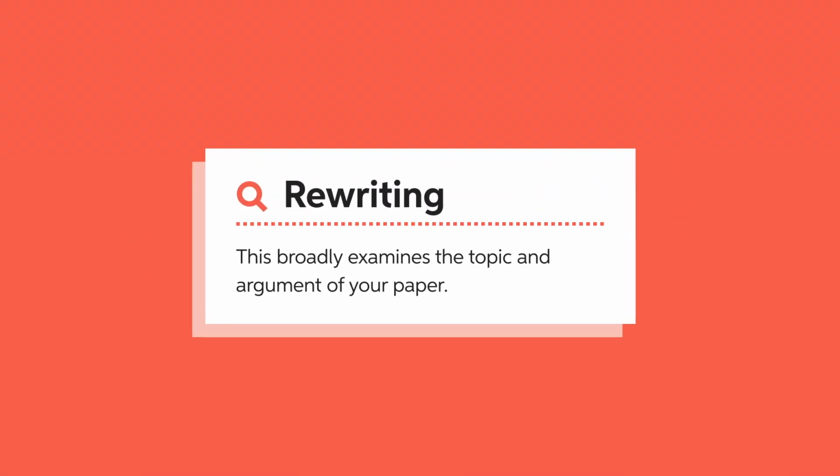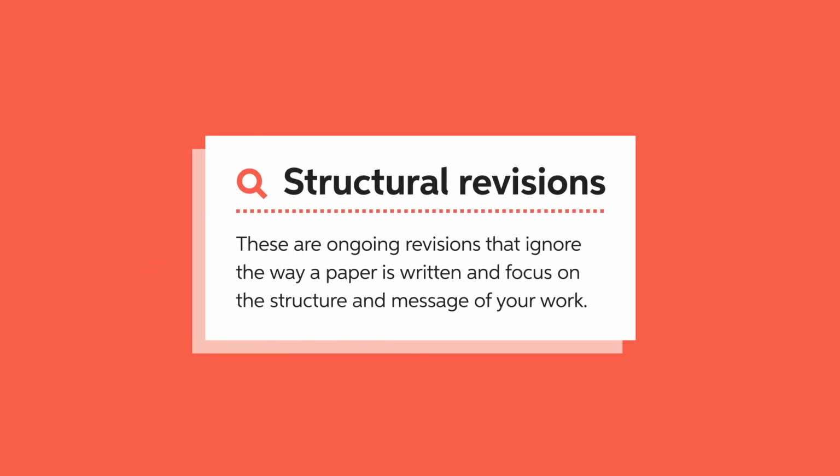Rewriting broadly examines the topic and argument of your paper. It's best if you complete this stage early. If you find flaws in your arguments or supporting resources, it is easier to fix earlier in the process rather than later. Structural revisions are ongoing revisions that ignore the way a paper is written and focus on the structure and message of your work. These occur after you've written your first draft and may include adding, deleting, or moving entire paragraphs of your paper to create the most effective structure and flow.